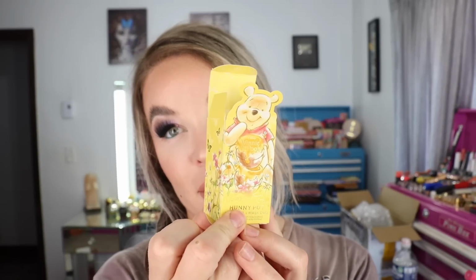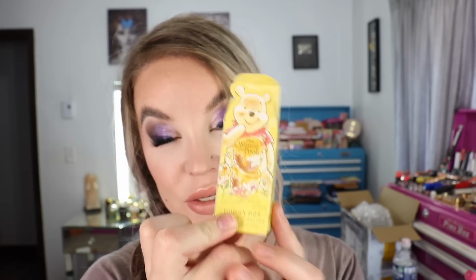So I got the Honey Pot Lip Scrub and Mask Duo. The lip scrub is 0.28 ounces and the lip mask is 0.23 ounces. This packaging is so cute. And then the little jars, they look like honey pots and they smell like propolis. This is what the jars look like. They are just to die for.